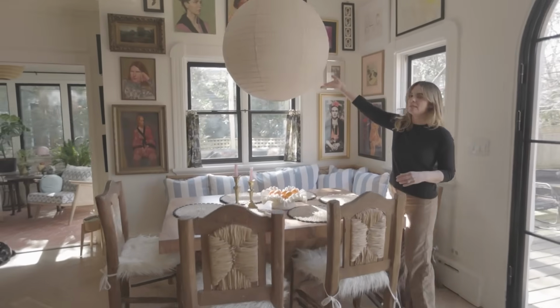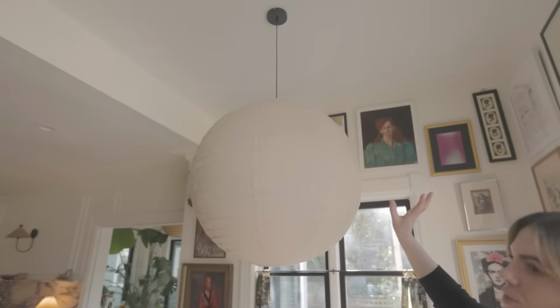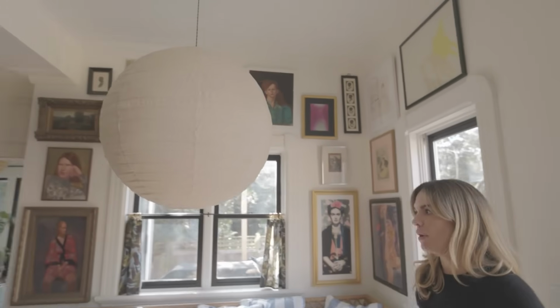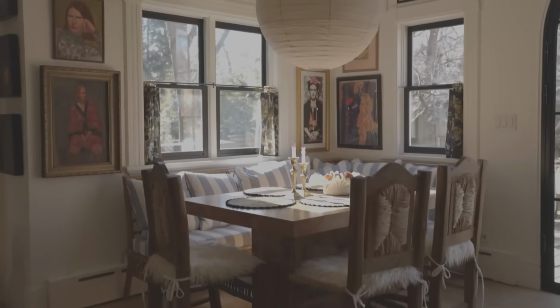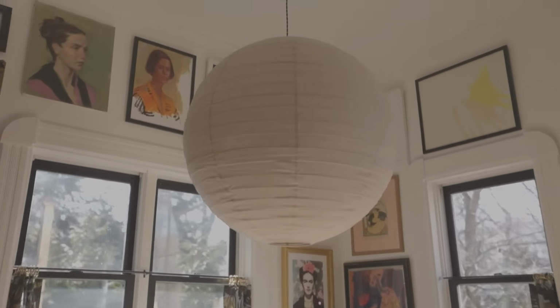The pendant that's hanging over here is from Jason Home, that Chicago shop I was speaking about also. And that's their tureen pendant, and that's in the gravel color. I just love what a statement it makes, and it gives off the prettiest soft glow at night when we're sitting here having dinner. And it's not our only light source.